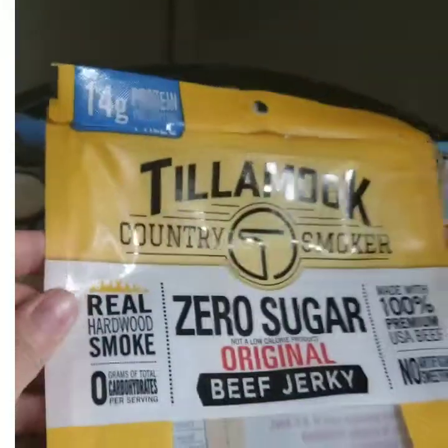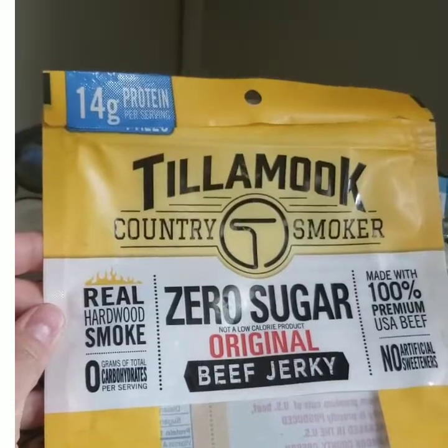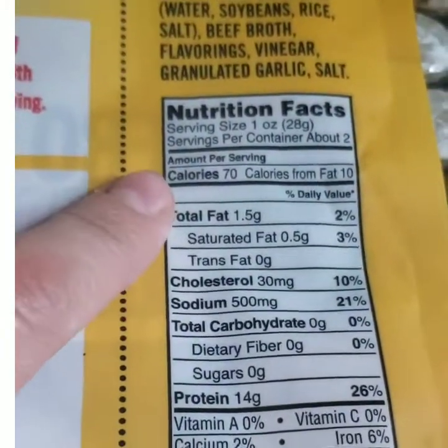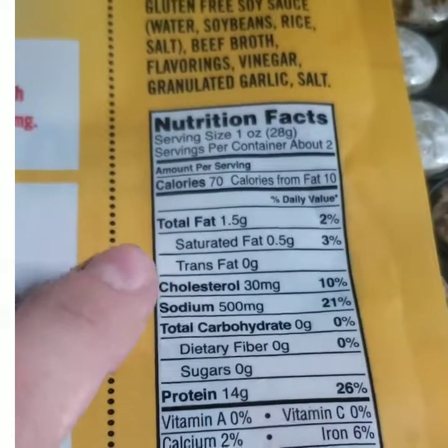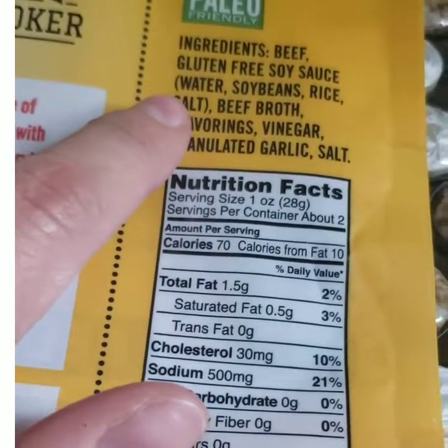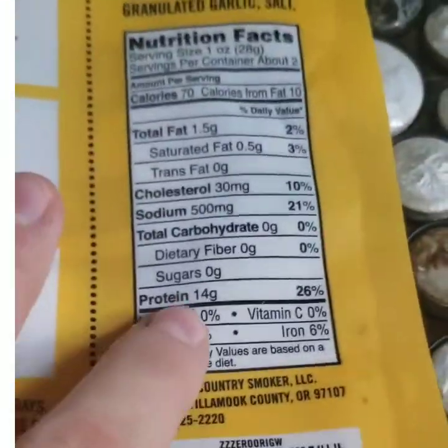This is actually my number 1 favorite beef jerky, if I was on keto or not. But what I really like about it are the macros on it. So it is lower in fat, which isn't great for keto, but it has just 1.5 grams of fat, 0 carbs, 0 sugars, and then you can even see the ingredients are really clean. When you do see, there's 14 grams of protein too.